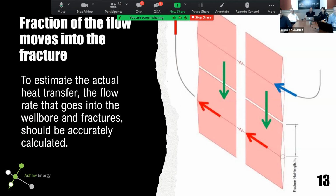As flow moves horizontally, some of the flow moves into the fracture and then into the producer. To calculate the actual heat transfer, the rate that goes into the well or fracture should be calculated accurately. Then different heat transfer calculations can be modeled for different sections. The heat transfer in the fracture has two components, conduction and convection, inside the fracture zones, which should be modeled totally differently from the wellbore. One of the main parameters is half-length fracture, which is shown on the right-hand side in the picture.